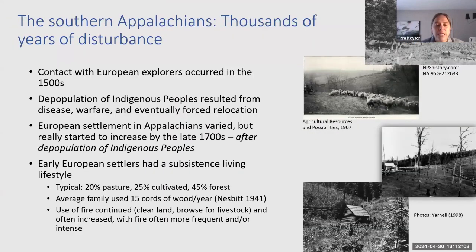So contact with Europeans in the Appalachians began in the 1500s time period. And the result of that, we all know, is the depopulation of indigenous peoples. Settlement of the Appalachians by Europeans varied across the region, but really started to increase by the mid to late 1700s. Subsistence living was obviously the dominant way in which these European settlers made their living, with a typical homestead a mixture of pasture, row crops, and forest. And that forest provided the fuel or biomass for cooking, heating, and construction.